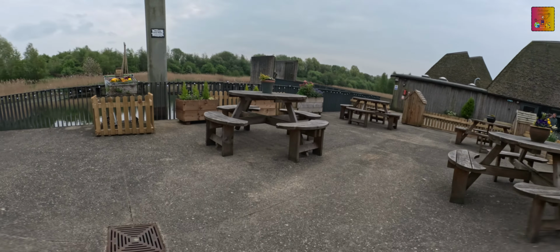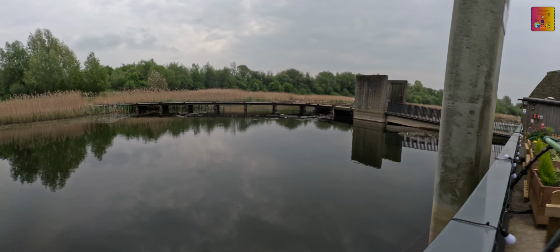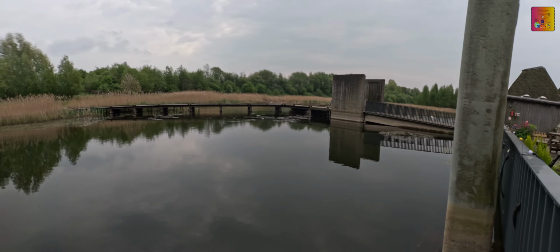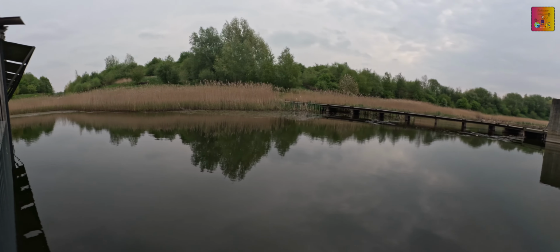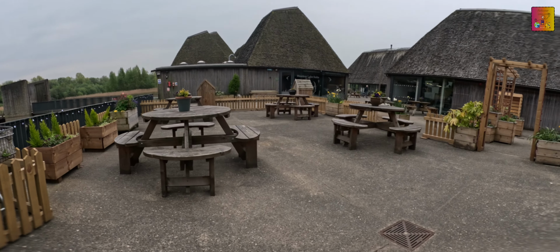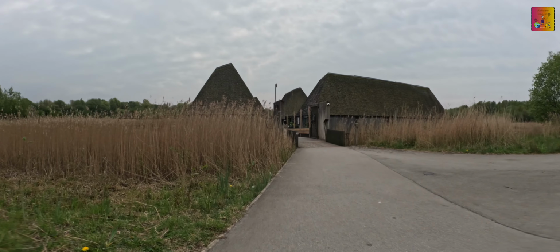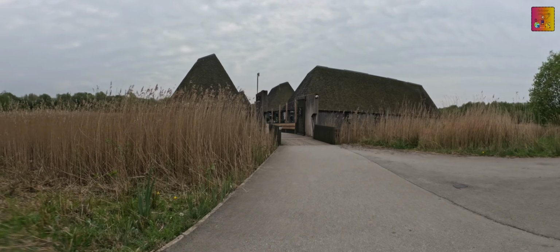Brockholes offers a wide range of activities for visitors of all ages and interests. Birdwatching enthusiasts can spot a variety of species, from waterfowl to songbirds, while walkers can explore the reserve's scenic trails, taking in the breathtaking views and spotting local wildlife. Educational programs are also available, providing a unique opportunity for children and adults alike to learn about the natural world.